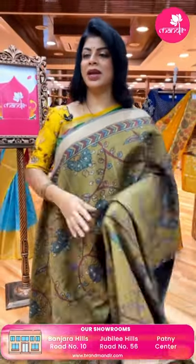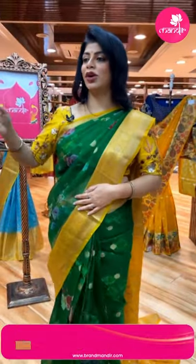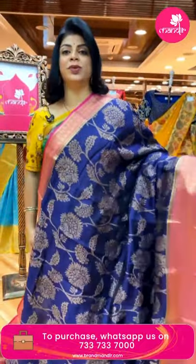Yes. Next saree, gorgeous saree andi, navy blue with beautiful pink combination dupian silk saree, very very pretty saree.